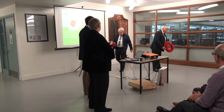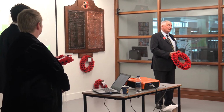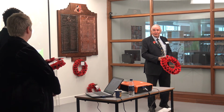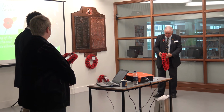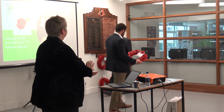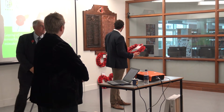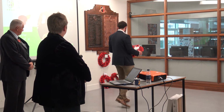And this one obviously represents us pupils. Not just those who are here today, but those who were at school with us who are no longer with us, and of course those who gave their lives during the Great War. This wreath is on behalf of the staff again, for people who used to attend school who gave their lives in the wars.